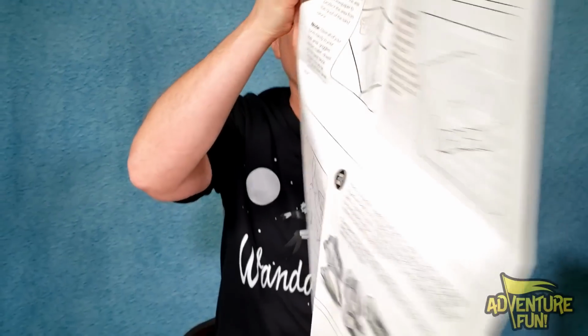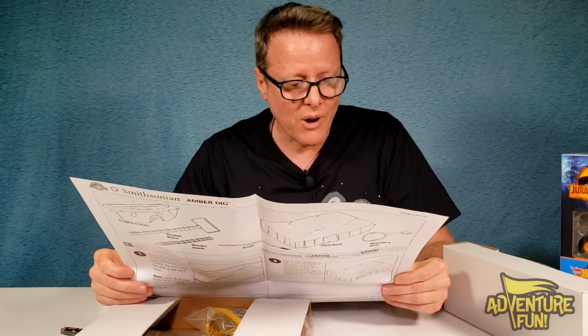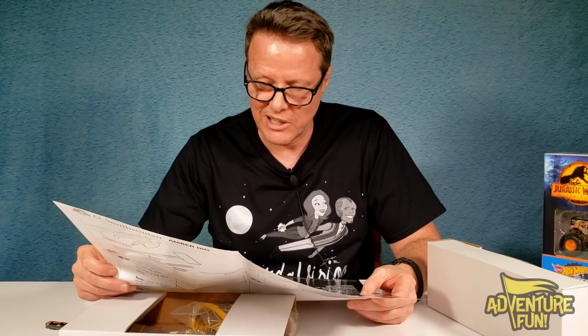Nice. Then we're going to turn around. See, there's another side with all the instructions. Oh, it says right here about amber. She's a girl who lives down the street. No, amber is fossilized tree resin. Most of the resin of fossil amber comes from just a few families of ancient tree that leaked gallons of resin over their lifetimes. And I thought it was just going to be like maple syrup that hardened. I mean, that would be great sucking candy.